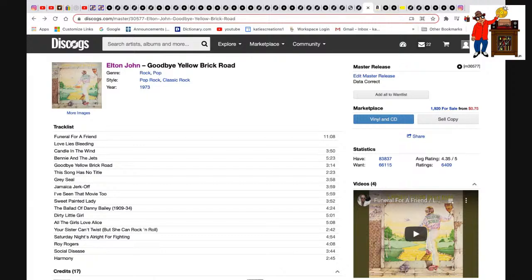Elton John is one that was released a lot. He was, of course, very popular, and this album is very sought after. I've been looking for an original of this. I don't have it. There are reissues available to buy, but in true collector fashion, I want the original of this. It's hard to get.